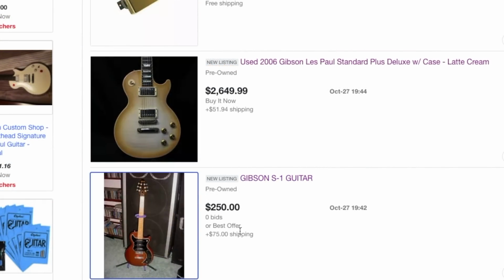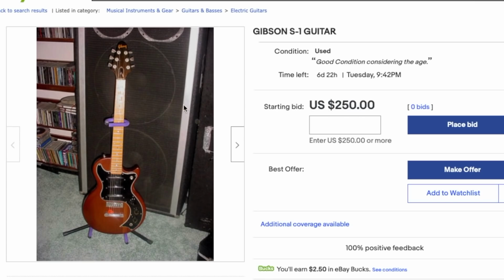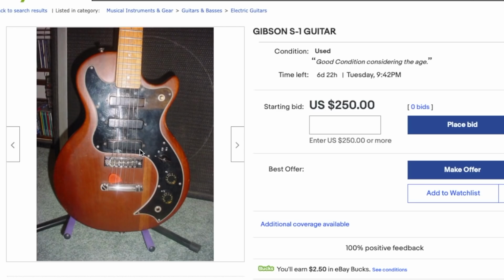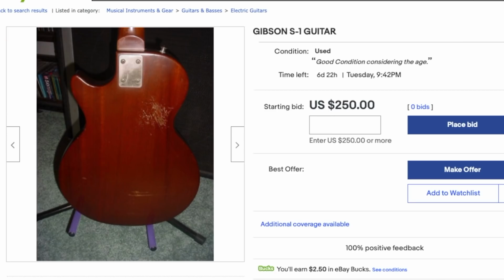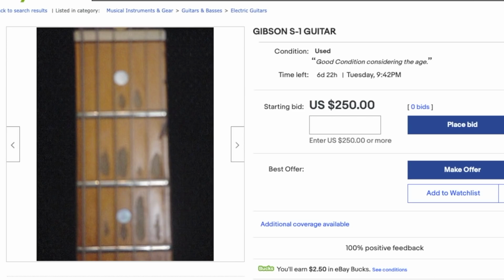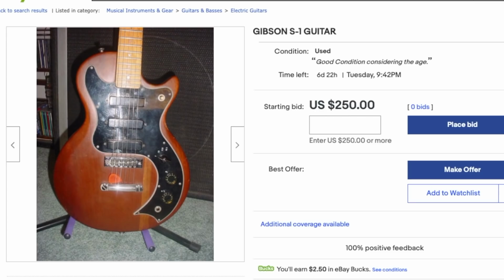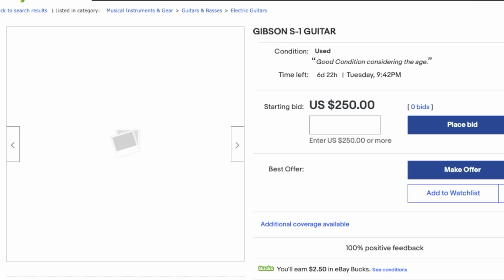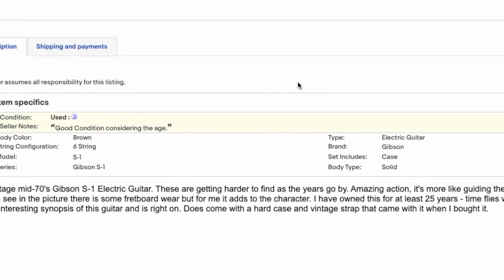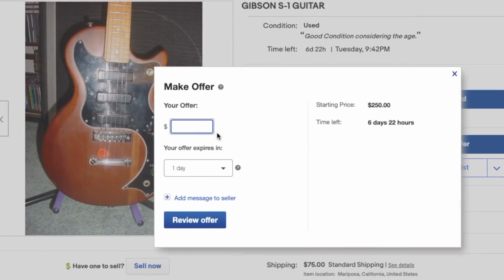Oh, and here we've got an S1 for really cheap. What's going on with it? Aftermarket case. Yeah, at least it has a case. Looks like original pickups. It's the black version. I like the clear colored versions of these better. It makes them look quirkier. A little bit of buckle rash. 79 serial number. It's got the more expensive tuners. It's got some wear here. I mean, something like this in this condition within my shop, it would still bring about $900. And the S1s are a little bit harder to find. I guess I'll give them an offer.